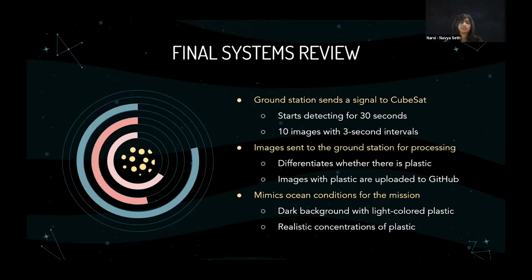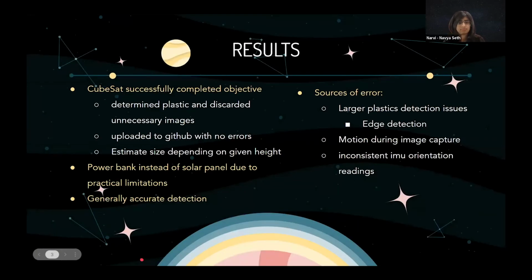We tested using a dark background and lighter plastic, since this is how we could best mimic the ocean. And we also had images with no plastics that would resemble portions of the ocean where there is nothing to detect. Our results: our CubeSat was able to successfully complete its objective of identifying and detecting pieces of plastic against our purple background.